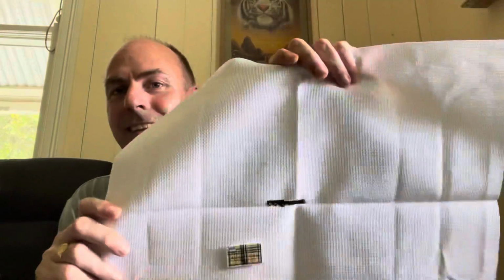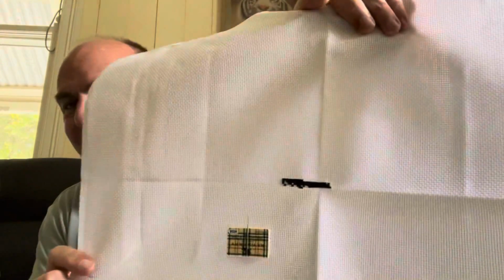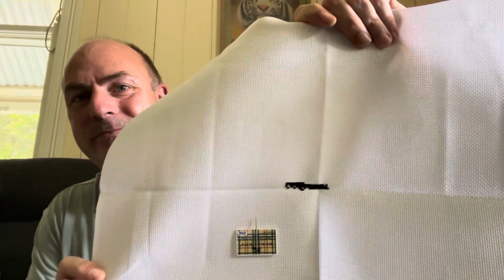I think it's only got about 50 stitches. Yeah, 50 stitches in this one. So nothing really to show. So that's all I got done. So I didn't get much done on this one at all. So next year, I'll at least make some good progress on this one.